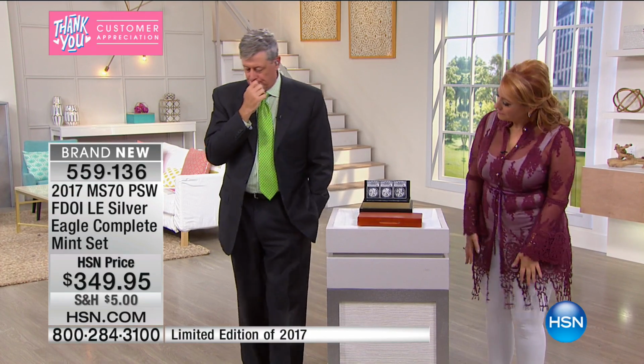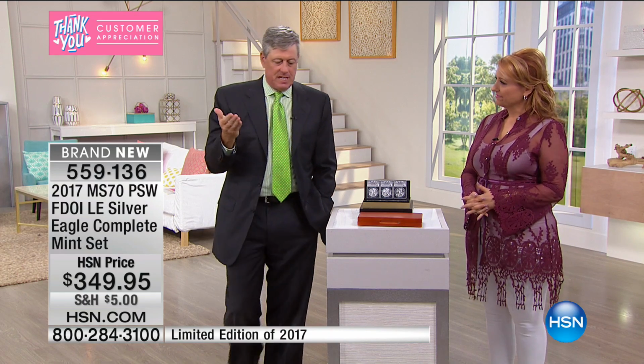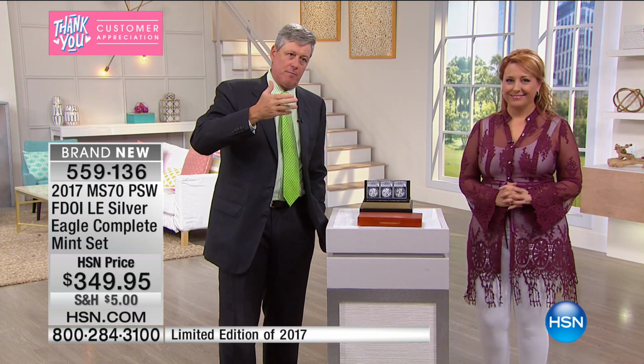other mints. In 2015, they made them at the Philadelphia Mint. They made them at the West Point Mint. In 2016, they made them at the West Point Mint, the Philadelphia Mint, and the San Francisco Mint. While they made 1 million coins, so they say, at the Philadelphia Mint, not a single one of those coins has been discovered yet. Not one. Okay? It's actually 1.15 million. Not one has been discovered. San Francisco Mint, I think they did 1.4 million.